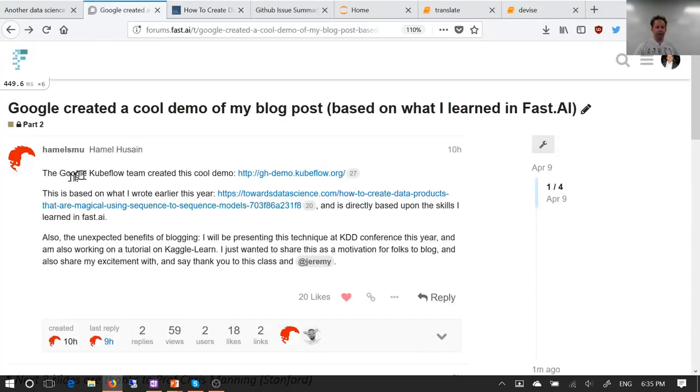He said that the Google Kubeflow team created a demo based on what he wrote earlier this year, directly based on the skills I learned in fast.ai, and I will be presenting this technique at KDD. KDD is one of the top academic conferences. So I wanted to share this as a motivation for folks to blog, which I think is a great point. Nobody who goes out and writes a blog thinks that, probably, none of us really think our blog's actually going to be very good. Probably nobody's going to read it, and then when people actually do like it and read it, it's with great surprise, you just go, oh, it's actually something people were interested to read.